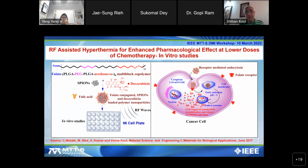Then this is very important in current research. This is RF-assisted hyperthermia for enhanced pharmacologic effect at lower dose of chemotherapy. When the cancer is detected, the doctor advises chemotherapy. And when we have chemotherapy, what happens? Hair comes off and it is very bad for the body. People take a lot of time to recover.